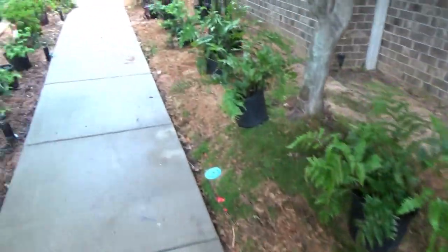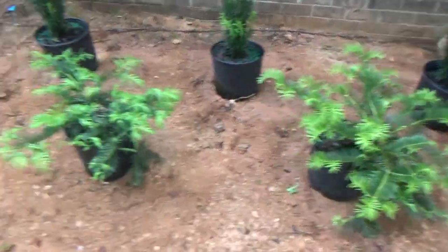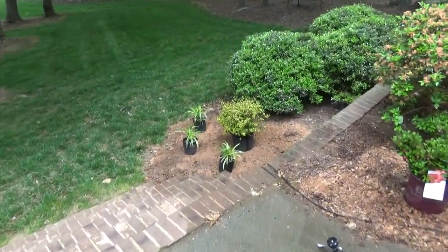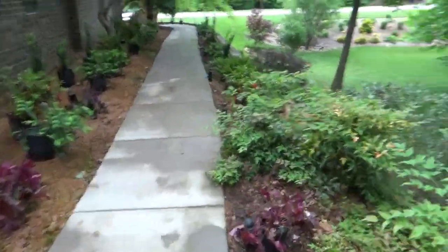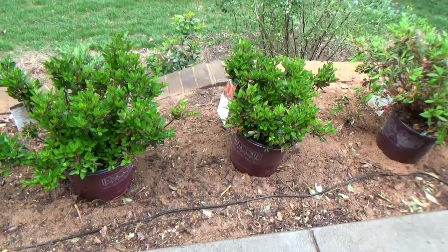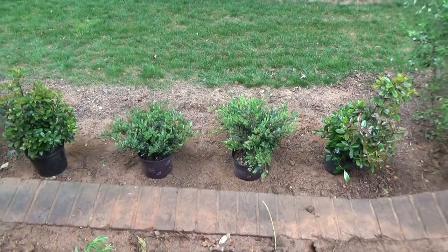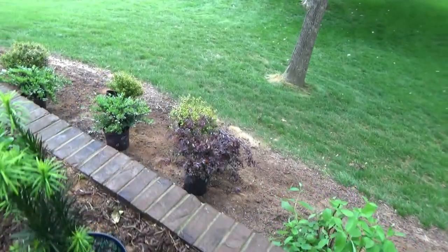Offset. Caddy corner, that type of thing, where these big ferns and everything is set up. The corbels here, groups of threes. Here's where I did something interesting. I did a group of two of the Encore Autumn Fire, side by side with another one. That's gonna really provide a lot of red color. And then down here, I did Cleyera on either side and then Distylium in the middle. So you can work with even numbers and still achieve good balance and make it look kind of natural.